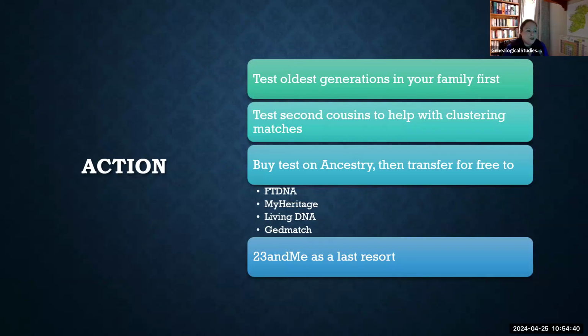But some of those companies will charge you a small unlocking fee to access all of their tools, and you definitely want to pay that. But watch out on their social media, because those companies do often do a weekend where if you upload for free, you get access to everything permanently. So I transferred my DNA onto the various sites where I hadn't already taken the DNA test.